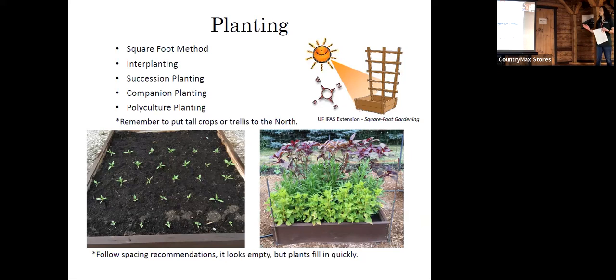And when you're planting in your raised bed, remember to follow the planting recommendations, because when you put in your little transplants, it's really small and you look like you have more room, but they grow and fill in. This is the same bed a couple months later. They take over really quickly. So give them room to grow.